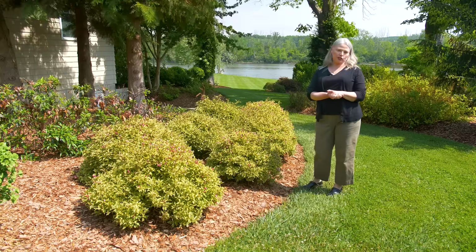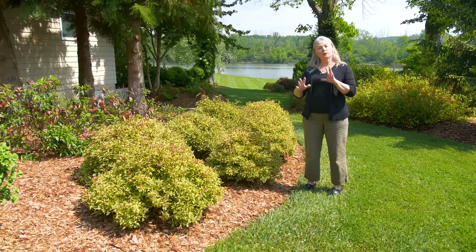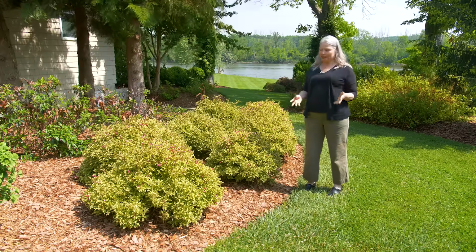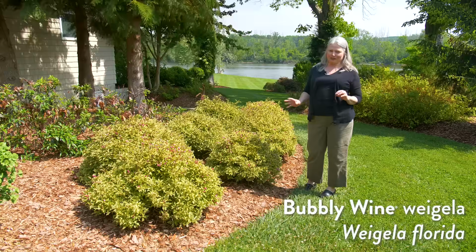Now, some of our Weigela, especially our newer selections, are more foliage Weigelas. So they still flower, but really the main reason to grow them is their foliage. And this right here is a perfect example. This is Bubbly Wine Weigela.